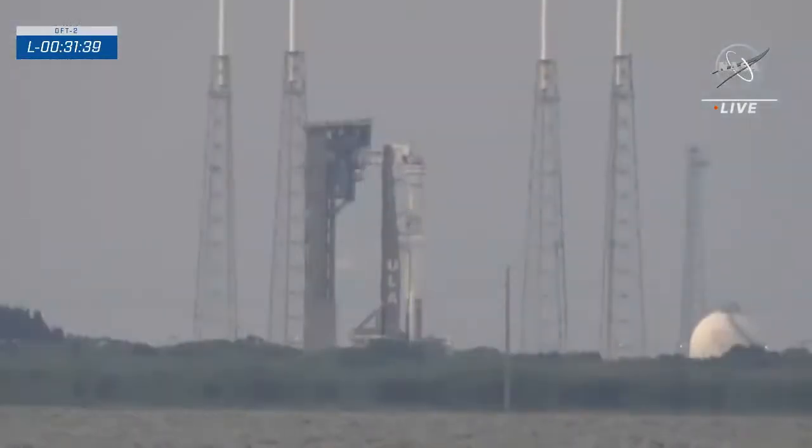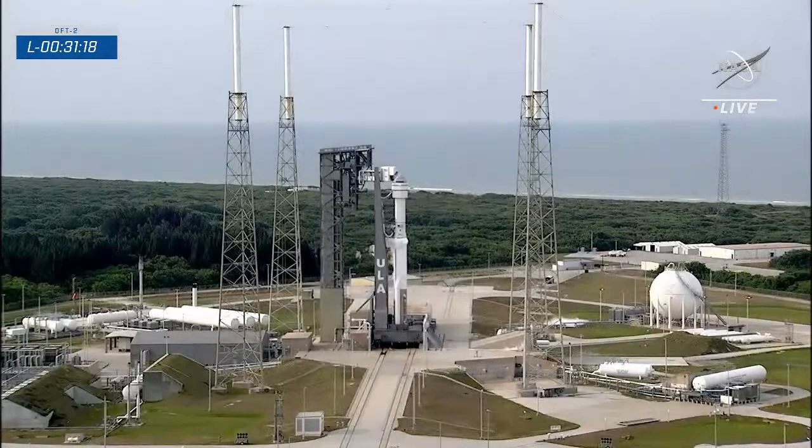The avionics team will be taking upper-level wind data and loading that into our flight computer that helps Atlas, Centaur, and Starliner steer its way through the winds as we move through the atmosphere. Also, we'll hear very shortly comm checks between the Launch Control Center, Mission Control in Houston, the BMCC at Kennedy Space Center, and then for crewed missions, the astronauts will participate in that comm check as well.